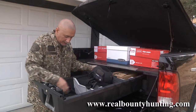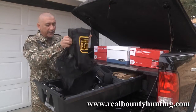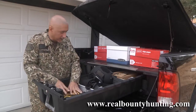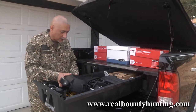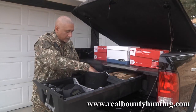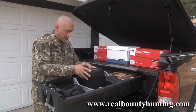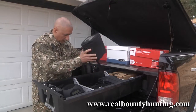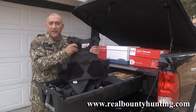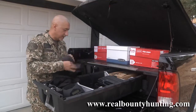Secondly, I also have my tac vest. Okay, again, it's for the high-risk fugitive recovery. We're just going to fold this up, put this back in here like that. Put my personal helmet away. Always very important, Generation 3 night vision. We'll go ahead and zip this back up and put him away. Thor shield, vest cover. This protects you from the effects of the Taser ECD.